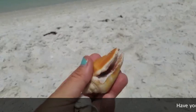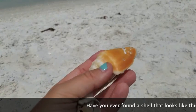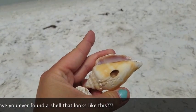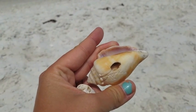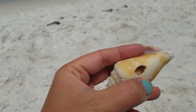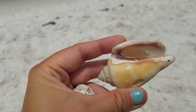Ever been at the beach and picked up a shell to think, oh, this is beautiful, and then see that it's broken and you think that it is not a good shell? But guess what? This is a treasure among treasures, because this spot shows you that a sea turtle used this little guy as a snack.